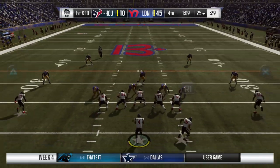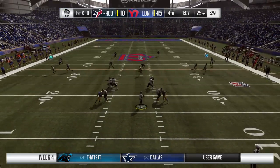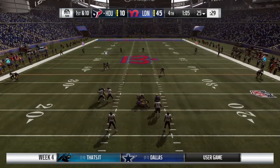Yeah, sometimes teams want to do that and coaches want to. I remember one time I was on a team and we were losing late in the game.